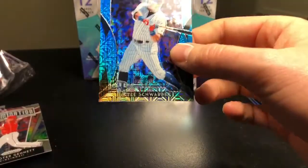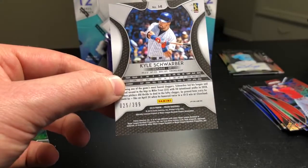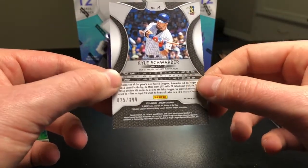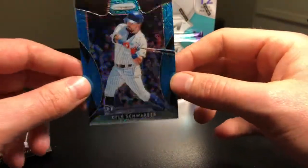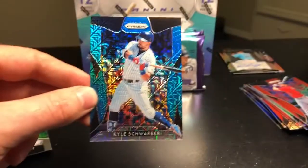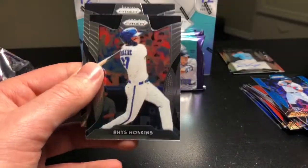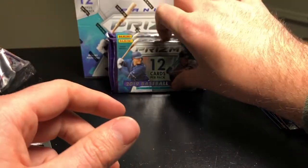That is an insert. And what are these called? These are out of $3.99, and these are called Blue Mojo, I believe. Blue Mojo, Kyle Schwarber. So very cool looking card there. Mike Trout base, Reese Hoskins base, Alex Rodriguez. Two more packs out of box number one.